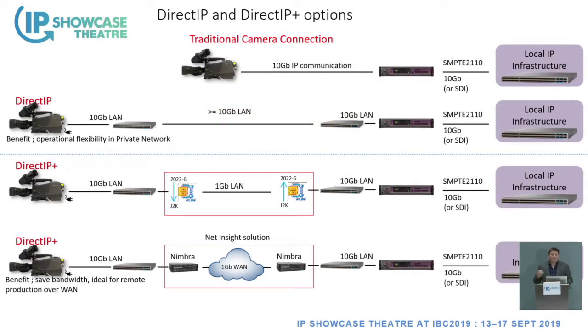So what this leaves us is 3 options for doing IP over the remote production. And by the way, I'm using our cameras just as an example, but this works for any sort of remote production. You can go your traditional 10 gig IP communication or your traditional SDI connection. Once you go to direct IP or once you go to IP workflows, you notice we have the addition of a 10 gig LAN or 20 gig, 5 gig LAN or 50 gig or whatever bandwidth requirements require, and you're done. You have it, you're uncompressed. But if your solution uses SMPTE 2110 or 2022-6, why not compress it if you want to?